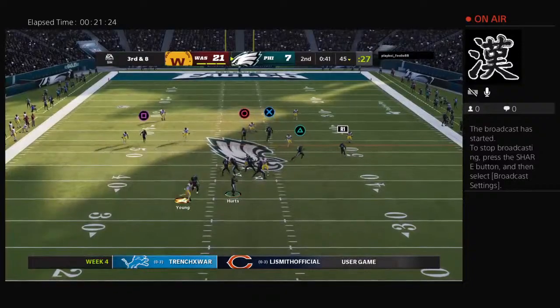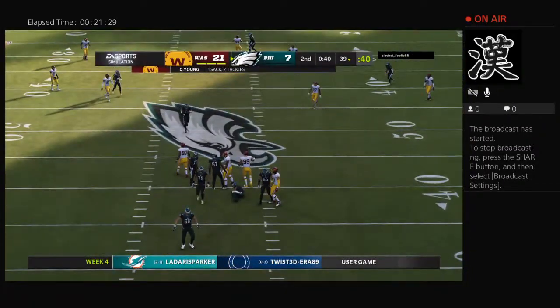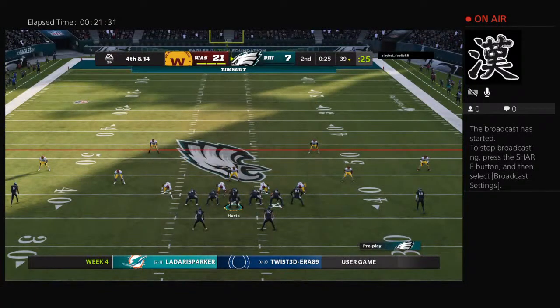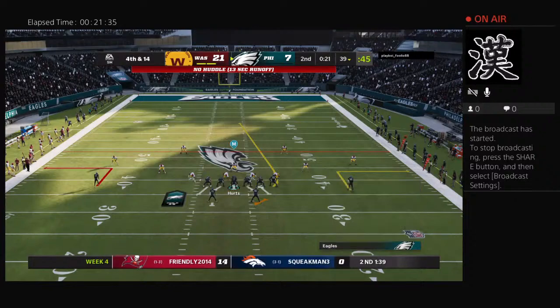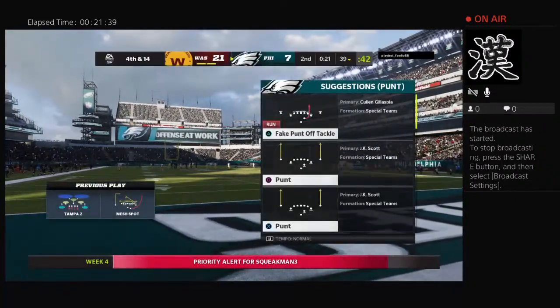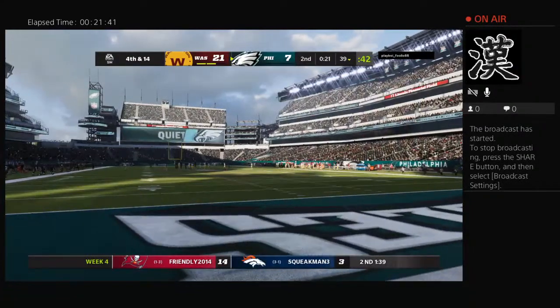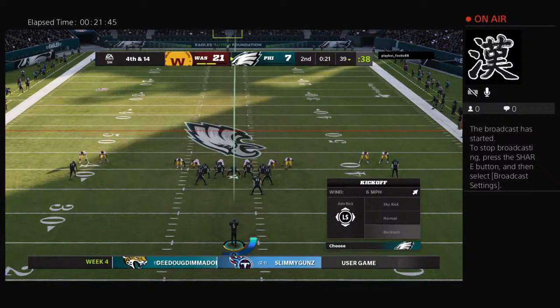From the gun, it's Hurts. Oh, and Hurts is going to be hit and taken down to the ground. This offense converted once on fourth down earlier. Now they're out there again to try once more. And Washington now going to use the first of their 3 timeouts, as the clock will stop with 21 seconds to go here in the first half.